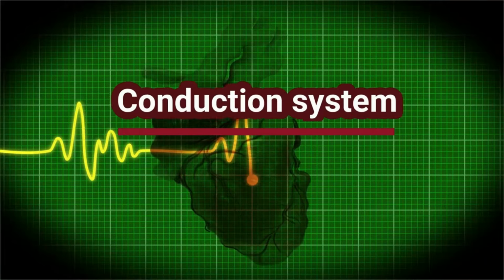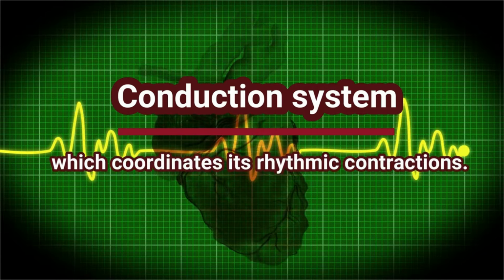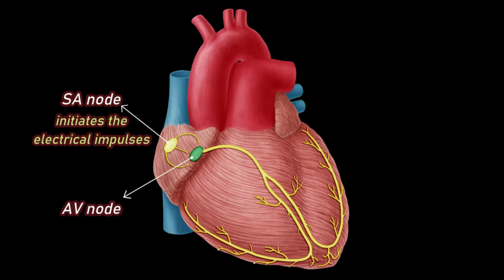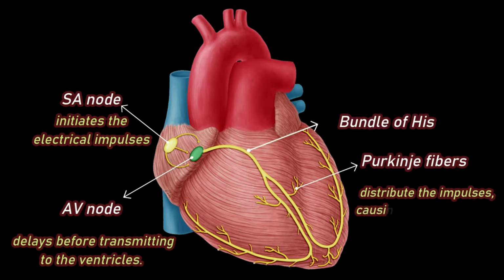Lastly, let's talk about the heart's conduction system, which coordinates its rhythmic contractions. The SA node initiates the electrical impulses, while the AV node delays them before transmitting to the ventricles. The bundle of His and Purkinje fibers then distributes the impulses, causing the heart to beat in a coordinated manner.